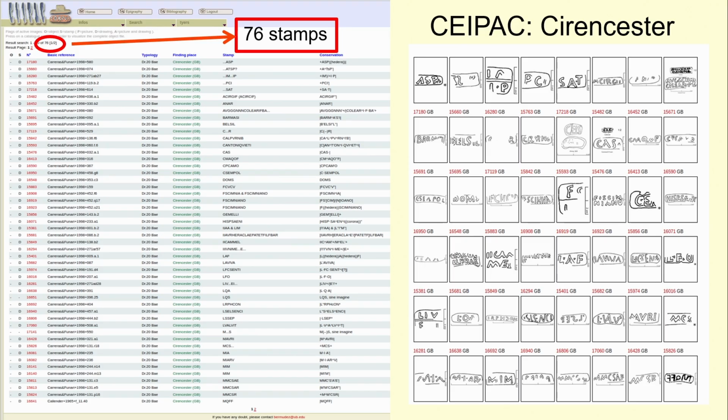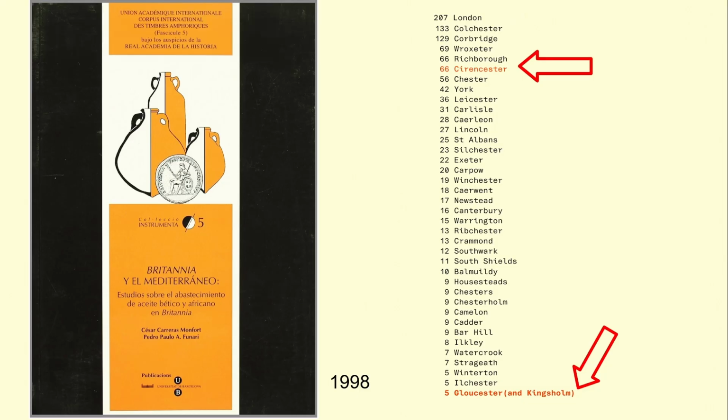I was even more distressed to find that from Cirencester there were 76 stamps. And this is just the first page. There's a second page down here which we're not going to bother about at the moment. So I was starting to think about why there is this sort of discrepancy, what's going on, and where's the source of this data.